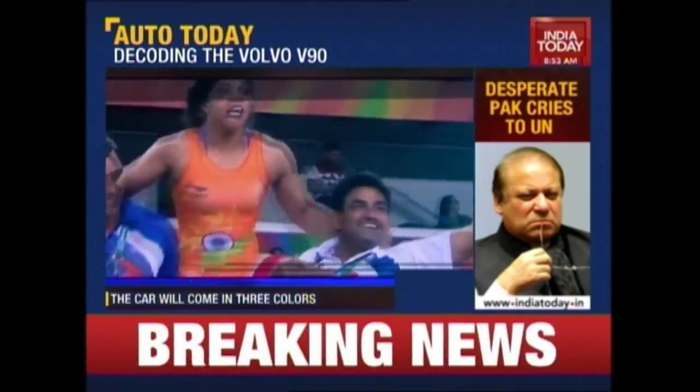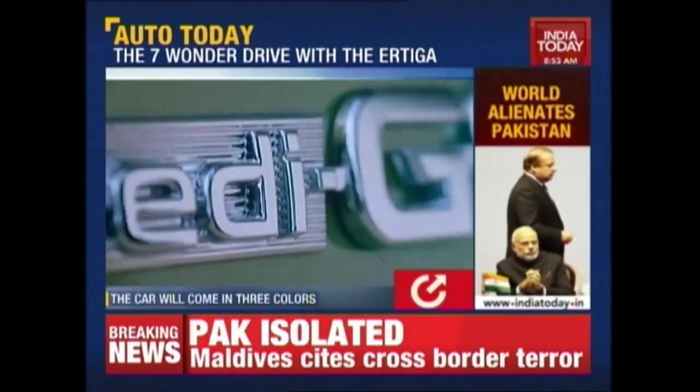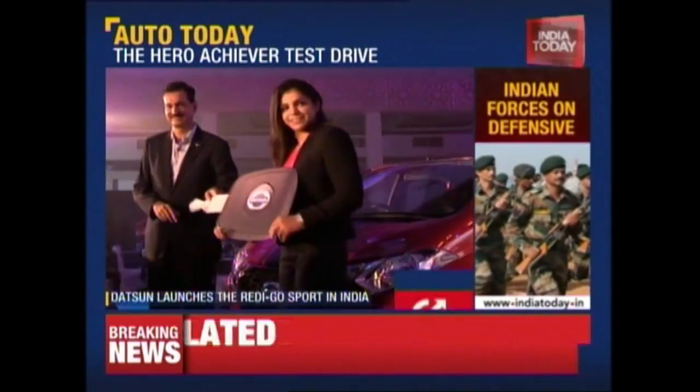Bronze medal winner at the Rio Olympics, Sakshi Malik is the brand ambassador of the car and also was the first owner of the Redigo Sport.